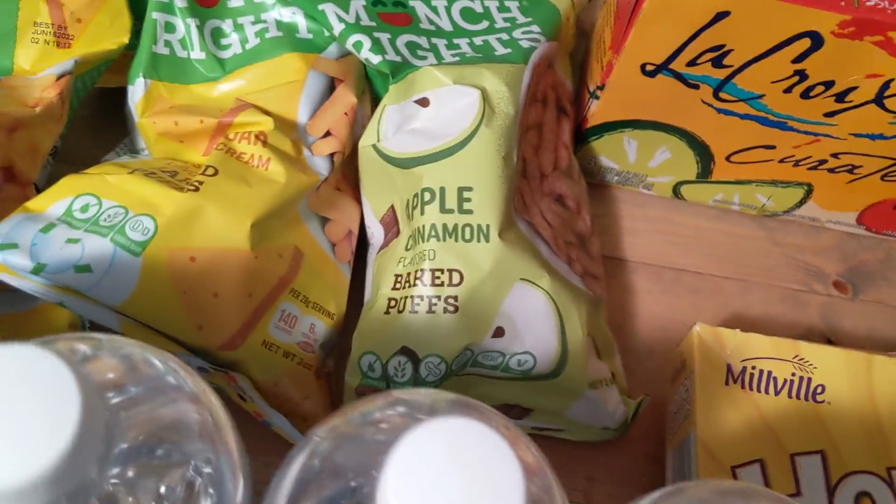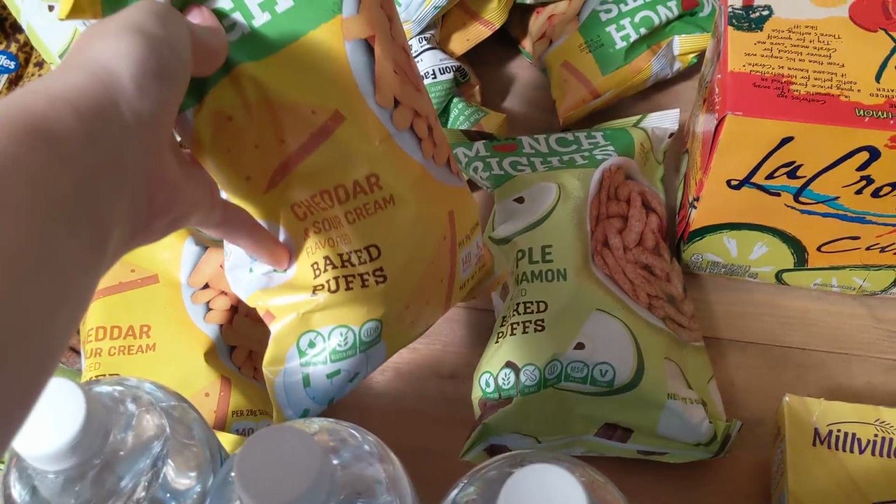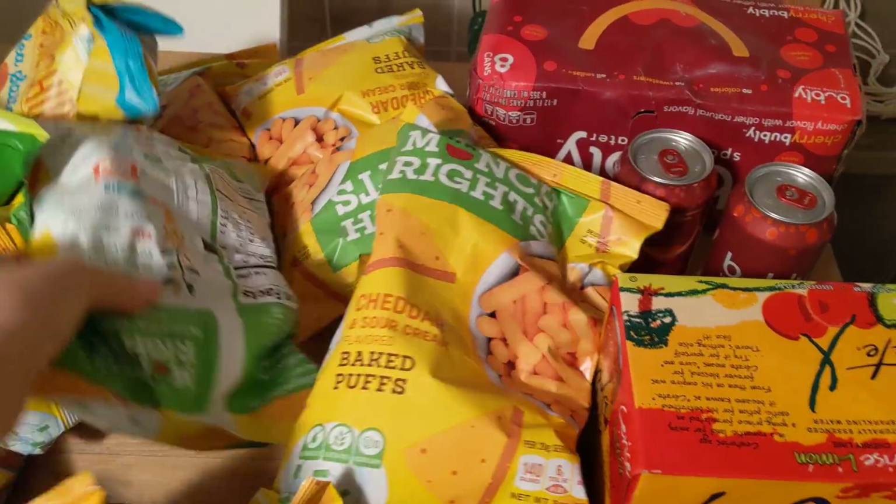I have a whole bunch of these apple cinnamon baked puffs, and then some cheddar sour cream puffs, which sound tastier than those ones to me. So a lot of the cheddar sour cream, which is great.